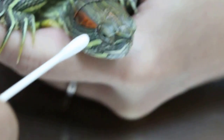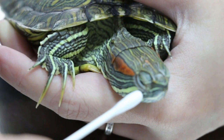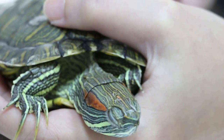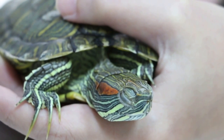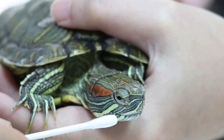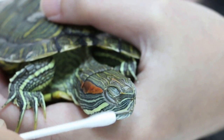Now, the appetite is good or bad, that's the main thing. He eats prawns. Has he lost weight? I think he has lost weight. But does he finish all his food? He always finishes his prawns. Yeah, he does have some gasping there, you see.